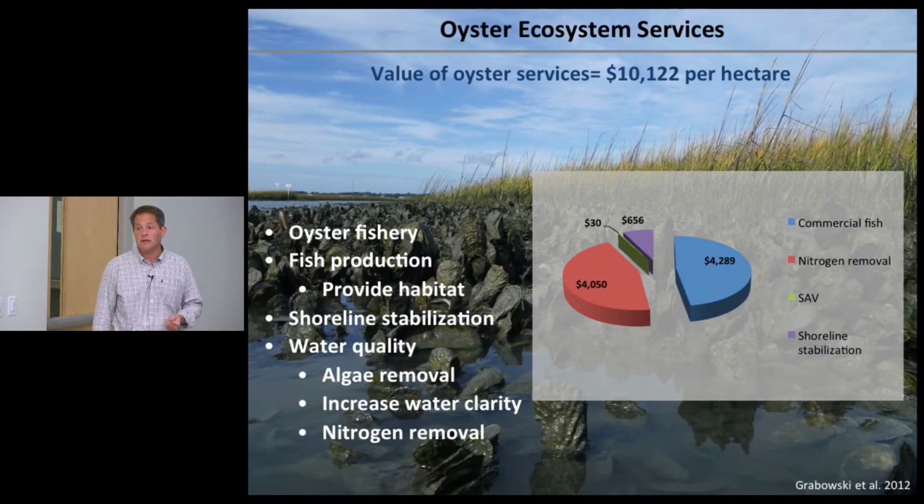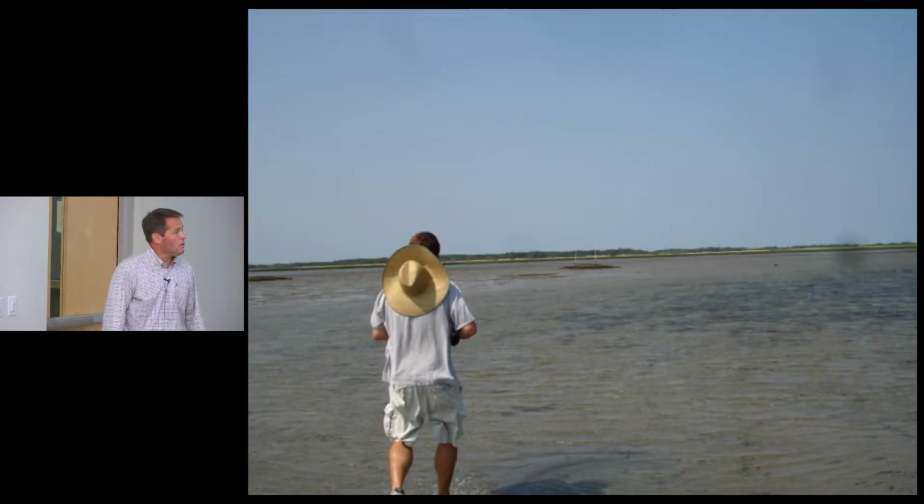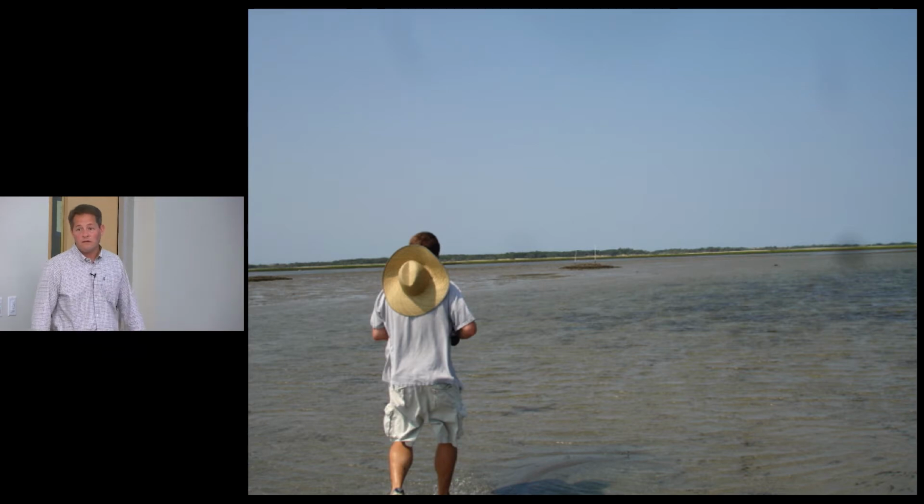There's some more details about field and lab work that we've done to try and get at, do these things vary across a geographic scale? And if so, why might that be? So one approach we could take is to head out down the coast and walk to all the oyster reefs along the Atlantic seaboard.